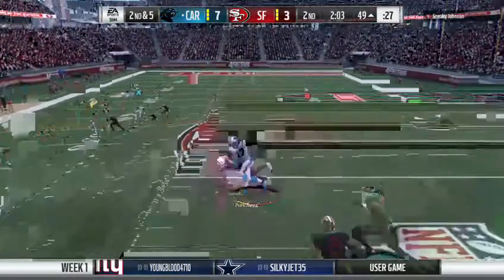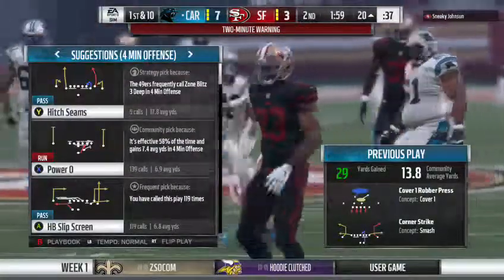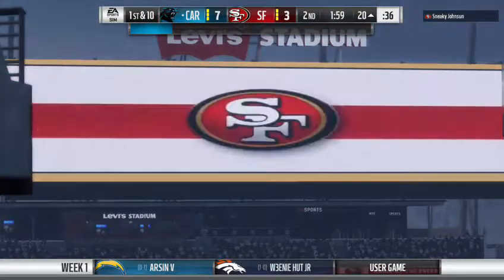Here's Newton now. And he's going to get this one down right to the edge of the red zone, the chalk of the 20. A minute 59 to go in the first half.